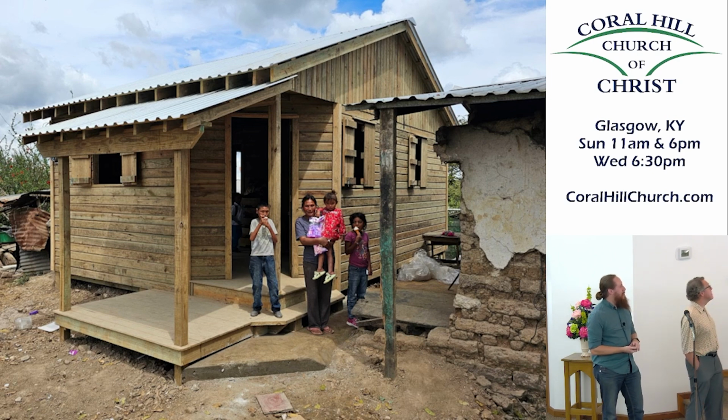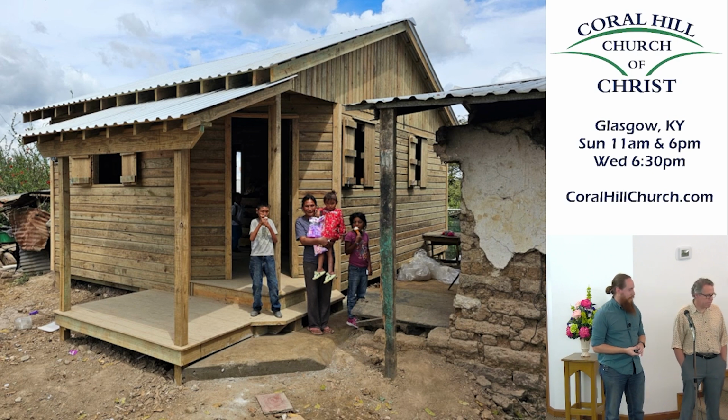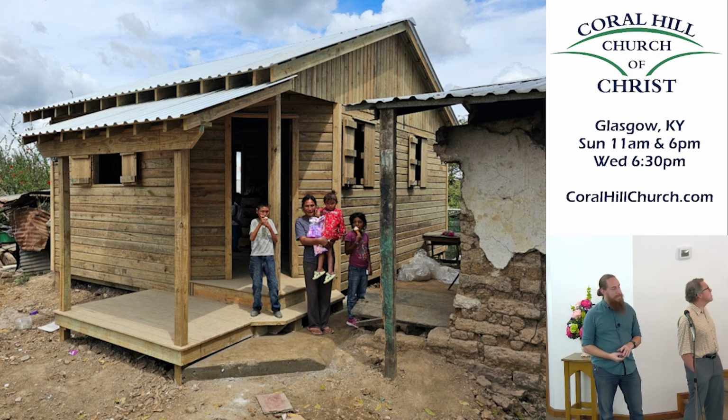This was the house as we were getting ready to drive off. You can see the mom and kids out front. And then I am sure next year we come down here, there will be some sort of metal covering that kind of connects these two buildings because they're going to make use of whatever space they can and what they have. So they'll make it their own once we leave.